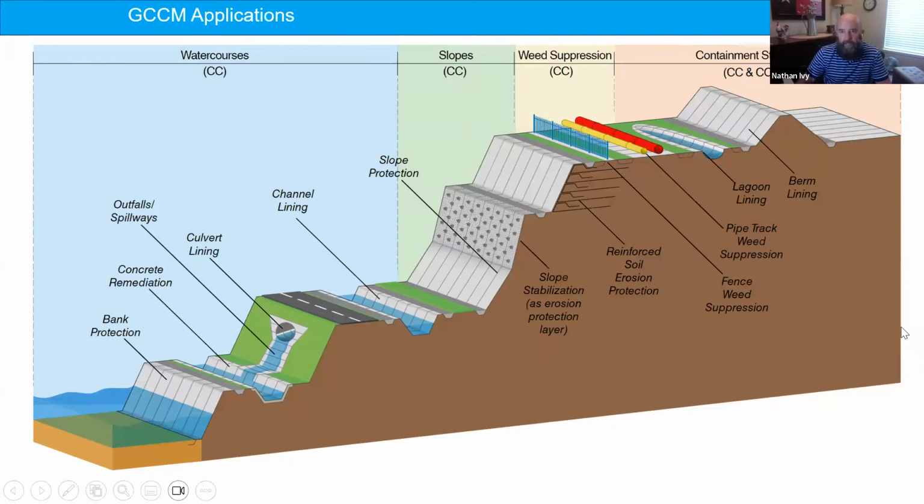This is a graphic that just sort of details all the places a GCCM can be used. Starting on the left-hand side, bank protection. Not in an oceanic condition where it's subject to severe wave actions, but rivers, streams, ponds, lakes, that type of thing, it can be used for bank protection. It can be used to remediate existing concrete structures. If you have a concrete lined canal that is cracked or seeping, you're losing water flow through that concrete channel, you can line over it with a Concrete Canvas, and because it's thin, you retain your water volume flow characteristics without compromising any of that.